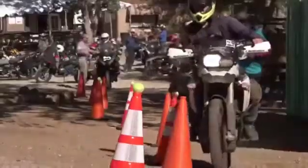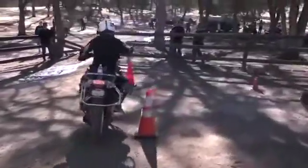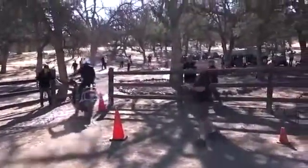All right, so we have a rider now working through the cones course. He picks up the tennis ball, has to drop it on the second cone. This obstacle requires exceptional clutch and throttle control, and if a rider does it right, they don't need any throttle at all. They can simply feather the clutch and make their way through.